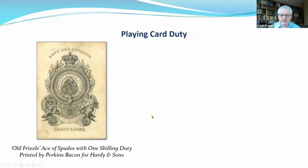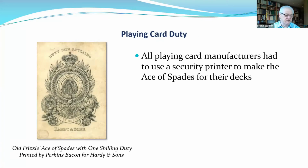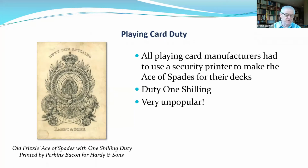Old frizzles. Remember I said playing cards were really revenue stamps? What used to happen was that from early days of Perkins Bacon involvement in this country through to a repeal, I think it was 1863, there was a shilling duty payable on a deck of playing cards. It was essentially just a tax raising objective by the government. But it was very unpopular, because what used to happen was that any card manufacturer was allowed to print 51 of the 52 cards themselves, but they had to get a security printer to print the 52nd card. And that was always the ace of spades.